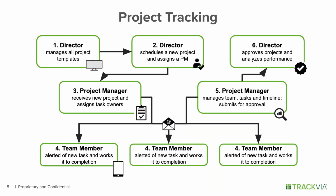This is a little bit about what's going to happen in the demonstration. We're going to start in the role of a project director who's going to manage the projects and schedule a new project and assign it to a project manager. The workflow is then going to go to that project manager who will receive that new project and assign out the tasks to some owners. Those team members will then be alerted and start to work those tasks on a mobile device, and then it'll eventually roll back all the way up to that director as the project starts to get finished. We won't go through this whole storyline, but we'll cover most of it.